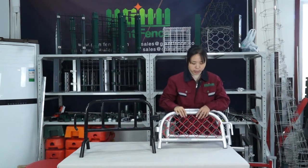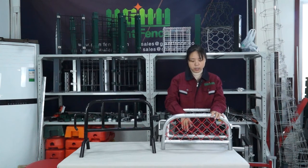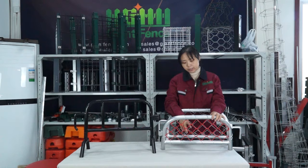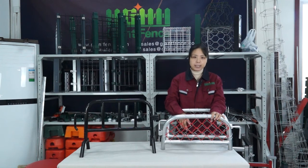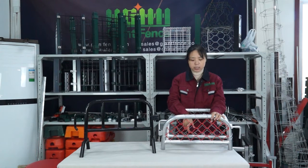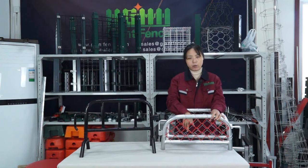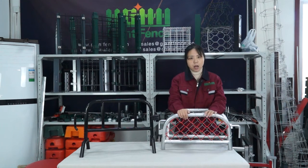In this case, the advantage of the crowd control barrier is the mesh hole. The chain-link fence mesh hole is always 50 by 50, or 60 by 60, or 75 by 75 millimeter. This case is a PVC coated chain-link mesh. The PVC coated wire we can produce from 2.5 millimeter to 3.5 millimeter. The inside wire we can use is electric galvanized wire or hot dip galvanized wire, even black wire.